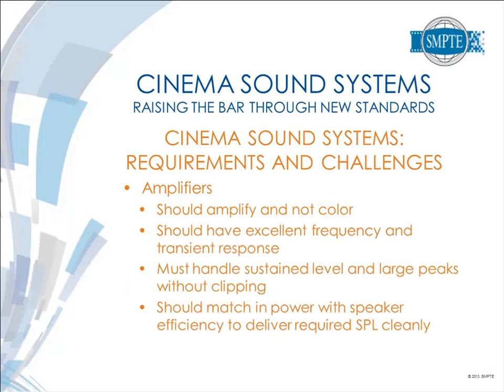The amplifiers themselves should amplify and not color the sound. They are tasked with having excellent frequency and transient response. They have to handle sustained level, large peaks without clipping. And you need to match them with the speakers. So it's not just like you put in a kilowatt amplifier and just throw a bunch of level at the speaker. That's not necessarily the best way to get SPL out into the theater. You want to try to match what that amplifier does with what the efficiency of the speaker is. So this is in the realm of the system designer to do.